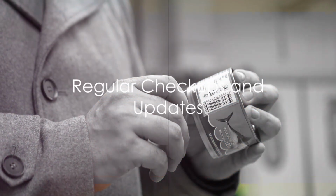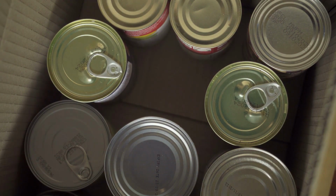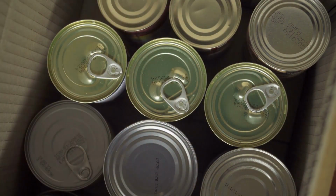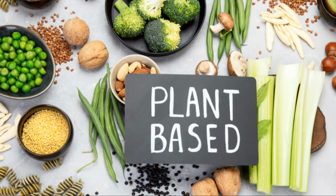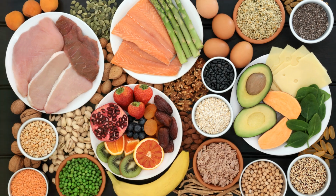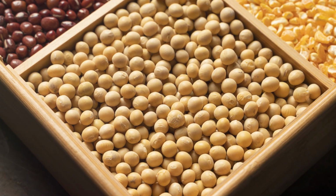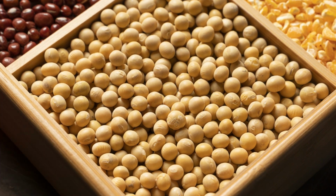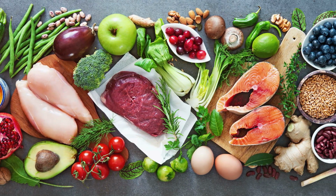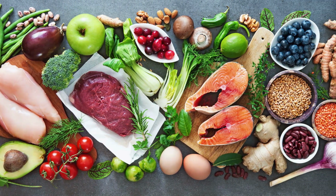Your food stockpile is a living entity that requires regular checkups. Just as you wouldn't ignore signs of illness in your body, you mustn't neglect the health of your emergency food supply. Scheduling regular checkups is not an option, it's a necessity. It's about being proactive, not reactive. This involves identifying items nearing their expiration dates, those that are no longer palatable, or those that have been compromised in any way. It's also about ensuring you have a balanced mix of nutrients and food types.